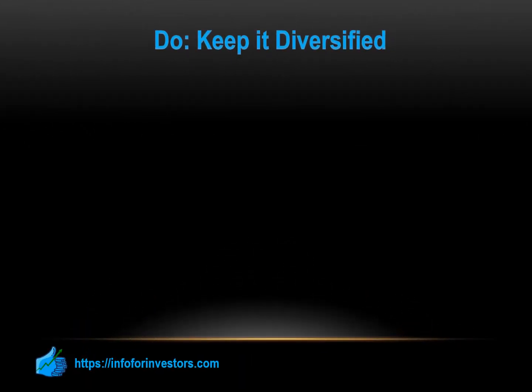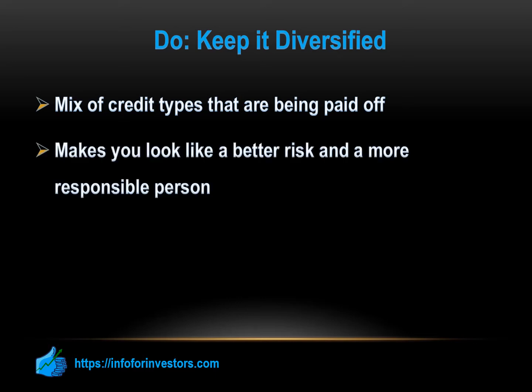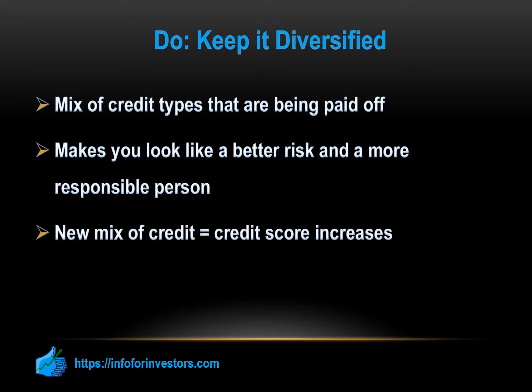Another thing you should do is to keep it diversified. You've probably heard about diversity being good, but you might not have known that it applies to your credit. A mix of credit types that are being paid off properly makes you look like a better risk and a more responsible person. When you apply for new types of credit, you show that you're good at balancing different types of debt and that you can process and utilize them properly. For those who have only had certain types of loans or debts, if you open a credit card compared to only having loans, you may actually see an increase in your score because of the new mix of credit.